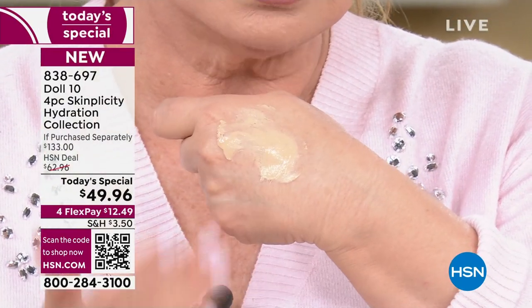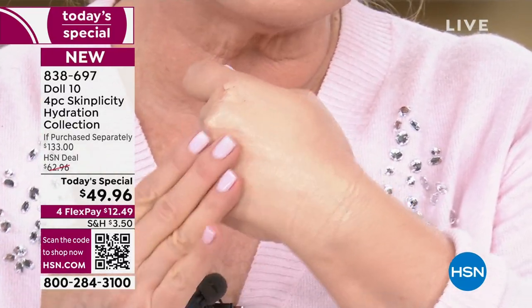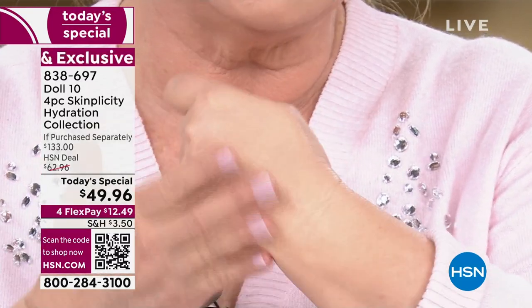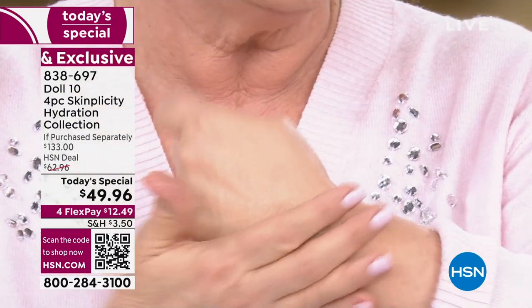Watch what happens. Look at that coverage. What tinted moisturizer have you ever seen give you this kind of look in your skin? Look at that radiance. Look at these lines that I'm showing you. We all got them. Listen, that's the roadmap to our life. They're okay to have. We don't have to share our roadmap and where we've been.